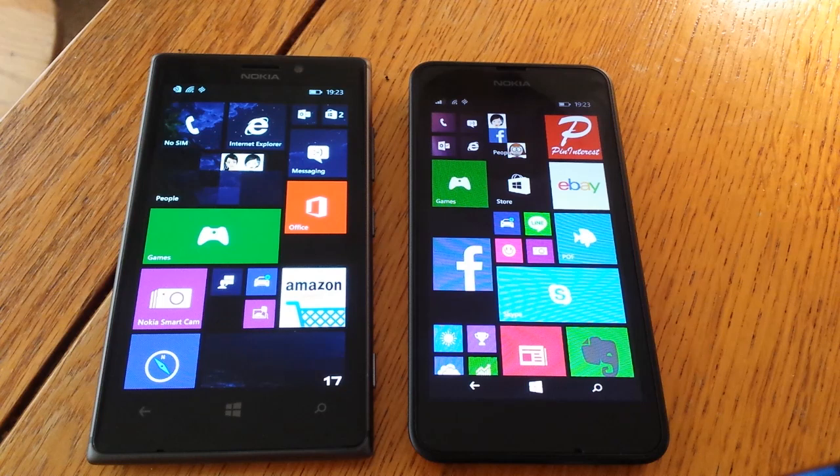So I wanted to do a quick comparison review between the older Nokia Lumia 925, which I still have knocking around the house because it is a fantastic phone, which I think is very highly underrated, and the recently released Lumia 630. Which in its own respect is an excellent phone, but aimed more at the budget end of the market.